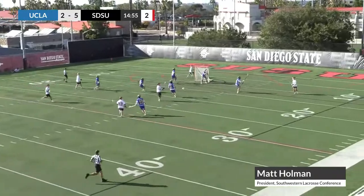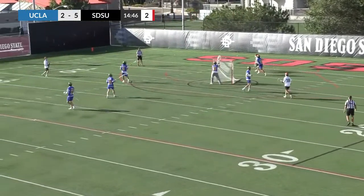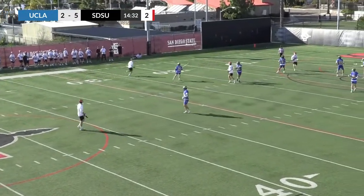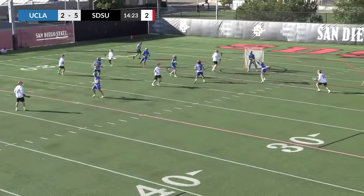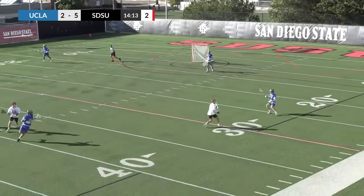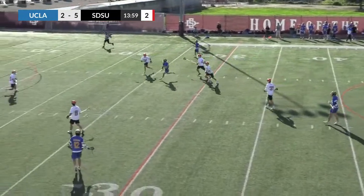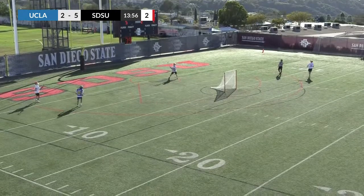Aztecs with the opening win on the faceoff. And they will settle into their offense. Five, two is the score if you're just joining us. Looks like the Aztecs are working out of a 1-4-1, but just an errant pass. Not sure who he's trying to force that to. Excuse me. So Bruins are in the clear here. Good wheels here. Oh, unfortunately, UCLA got caught without a backup there, but great wheels on the D middie to get that shot off.